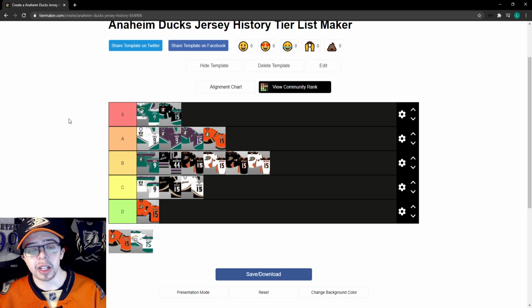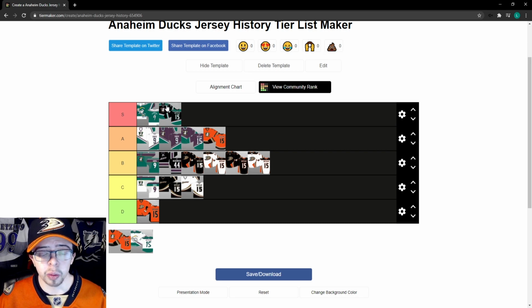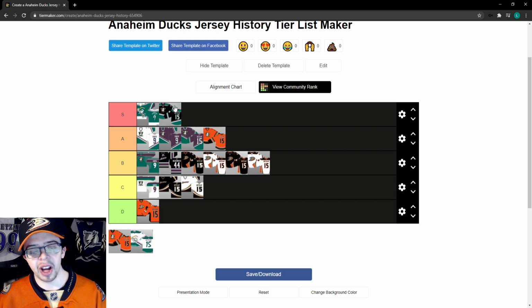And I think I do like it a little bit more, as well as I don't mind the main Anaheim Ducks logo being on the shoulders. I think it actually looks really good with a teal background. I think that looks really nice, I'll be honest with you. So overall, I really like these jerseys a lot. When they were first released, I was slightly disappointed, but I've really come around to them.